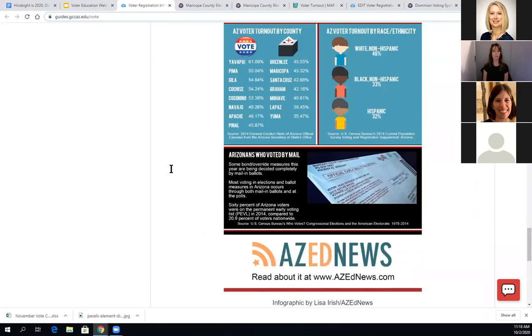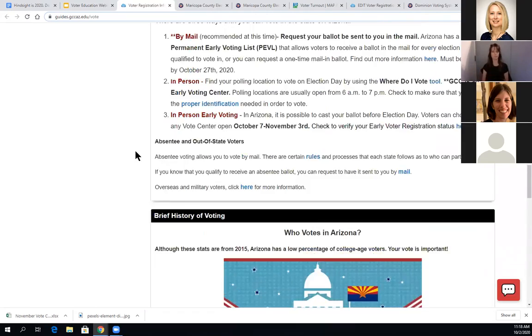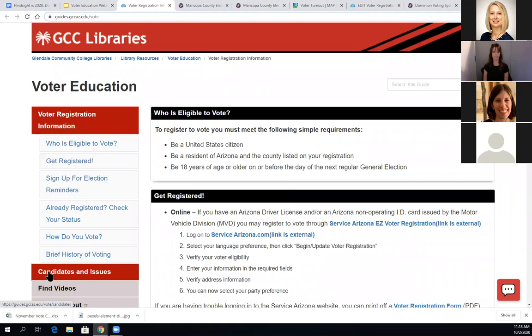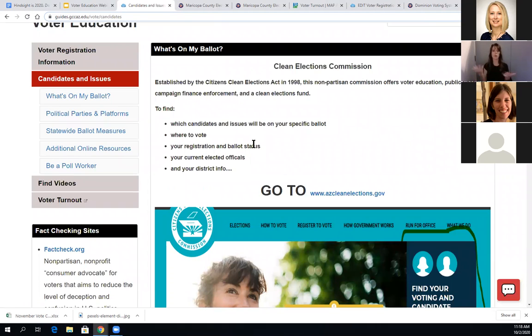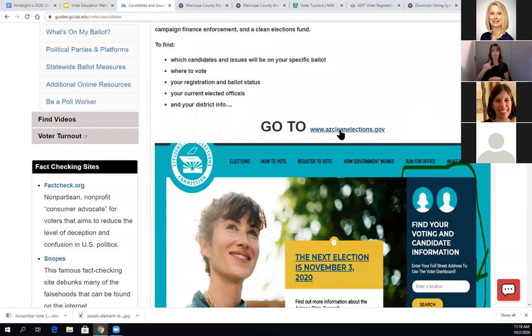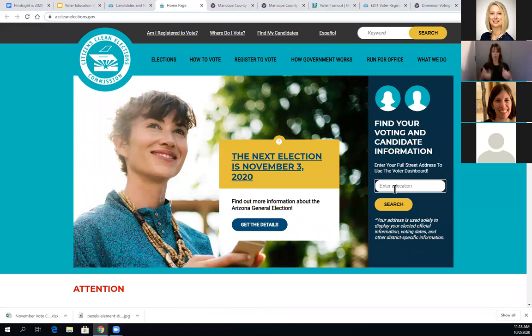So let's go ahead and look at how and where do I vote. I'm going to click on Candidates and Issues if you're following along on the guide. What's on my ballot? So we talked about that at the Maricopa County Recorder's Office that you can go to that Be Ballot Ready and sign in. But the Clean Elections Commission was actually a voter-approved initiative where it is nonpartisan information, and you can simply go to Clean Elections, azcleanelections.gov, and you can look at which candidates will be on your ballot, where to vote, your registration status. So I'm going to go ahead and log into this with the address at GCC and show you what this looks like.